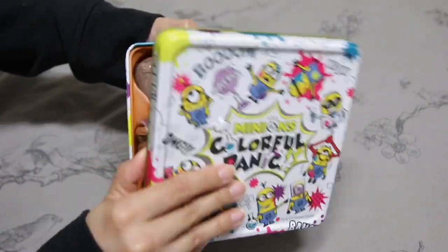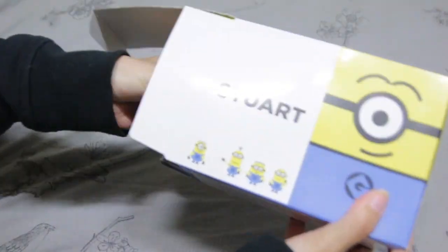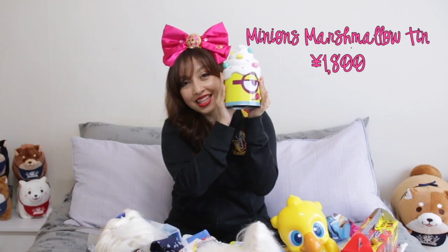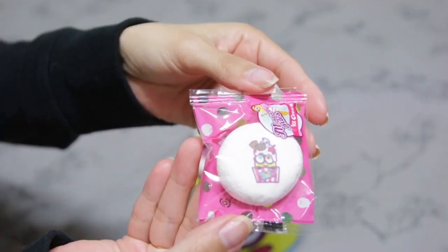Now in this area, I basically picked up tins, snack tins, and I got this one and this one, which comes with 2 different tins. You've got Stuart and Dave, and they each have cookies inside them. For me, this is what I had to have. This they only sell in Minions Land. You're not going to find it at any of the other stores in the park.